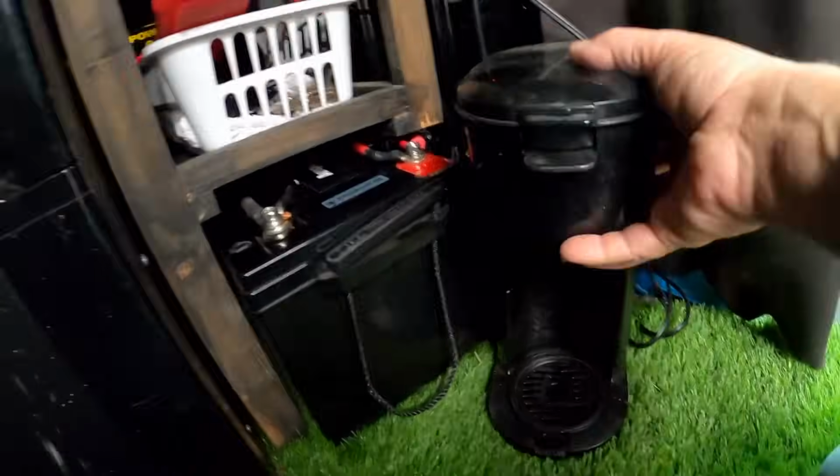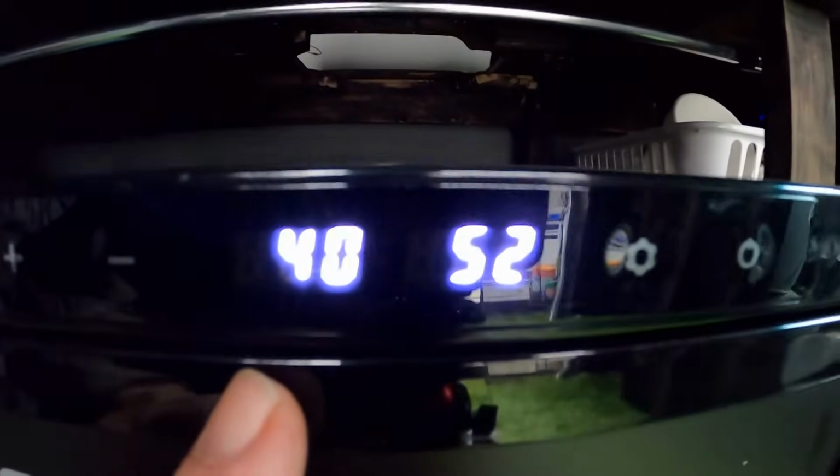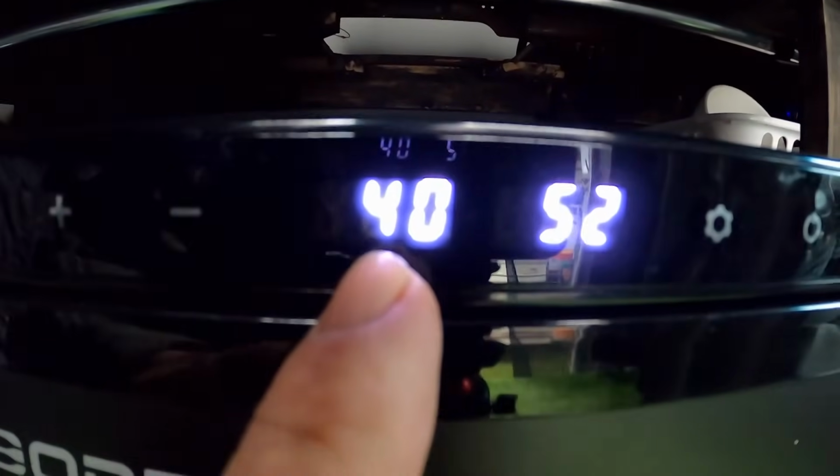Okay, it's brewing. So that'll be nice to get the first fresh cup of coffee in the van for the season. So the refrigerator's already diving. It's only been 5 minutes or so. Well, that's probably the freezer. The first number I'm sure is the freezer.